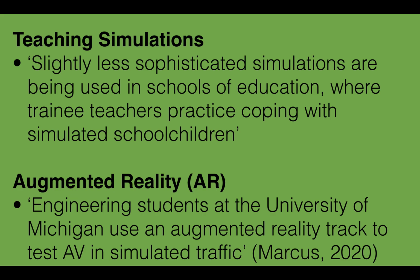Teaching simulations. Slightly less sophisticated simulations in the Learning Lab are being used in schools of education where teacher trainees practice coping with simulated school children. Coping, hopefully they mean teaching. We'll see. Maybe it's teaching coping. And also augmented reality, AR. Engineering students at the University of Michigan use an augmented reality track to test AVs in simulated traffic.